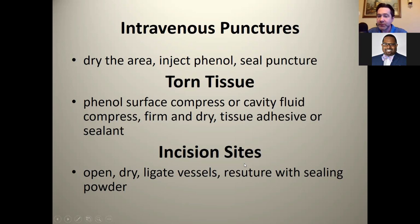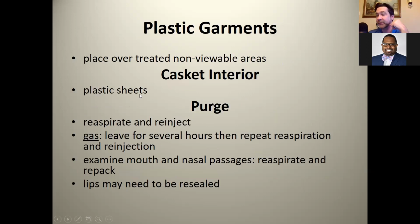And if you're having issues with leakage, it's not a bad idea to go back in, maybe resuture, make sure to use sealing powder. Maybe the suture that you used wasn't as tight as you would like it to be. Maybe it's too big of a bite between each of the passes if you're doing the baseball. Maybe you need to go back in and switch it up altogether, maybe do a whip suture or something like that. It's again that whole idea of assessing the situation and figuring out what's best for it.